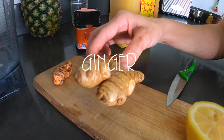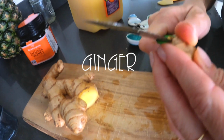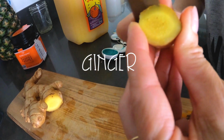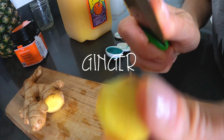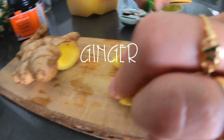Then fresh ginger root, the same amount, like a third of your thumb. The ginger also has antimicrobial properties that may help fight infections, bacterial or viral, including those that cause sore throats. Ginger also has anti-inflammatory effects.